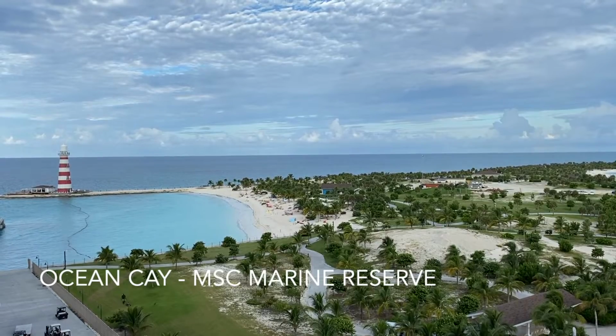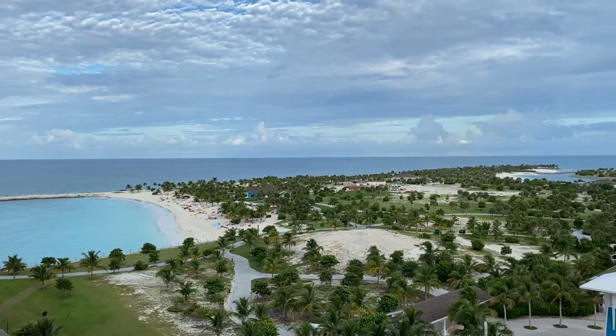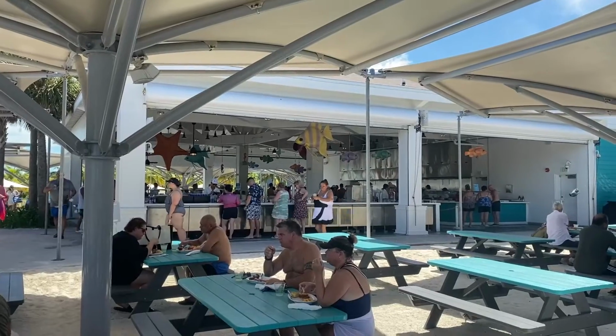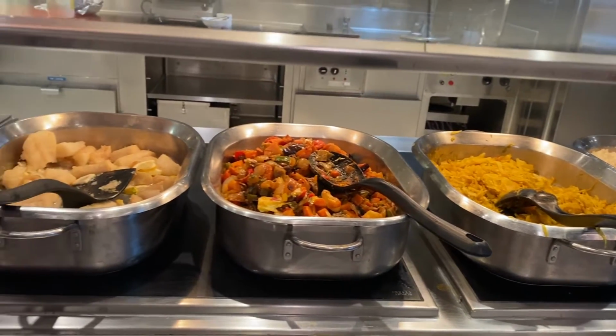Finally, if your itinerary includes a stop at Ocean Cay, MSC's private island in the Bahamas, you'll find a couple areas to eat, including a food truck and a main dining buffet. While on board the MSC Seaside, we had the pleasure of eating at the buffet, the dining room, and multiple locations on the private island Ocean Cay.